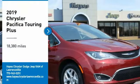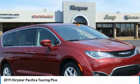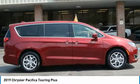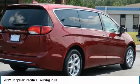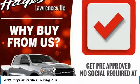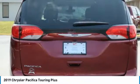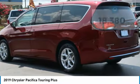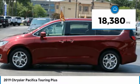Stop by and take a look at the 2019 Pacifica. The Pacifica crossover features the driving attributes of a sedan and the utility and space of a minivan or SUV. The Pacifica has top-notch safety scores, an upscale interior, and a spacious cabin that leaves room for your family to grow. This vehicle has less than 20,000 miles.